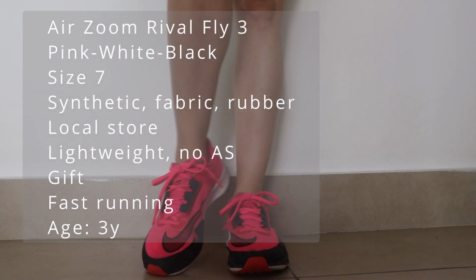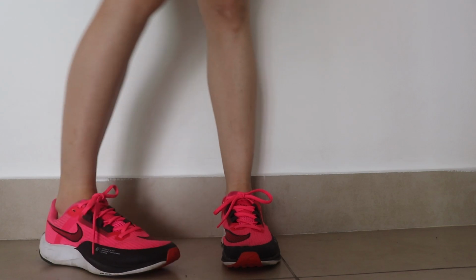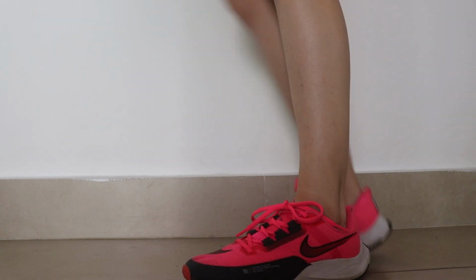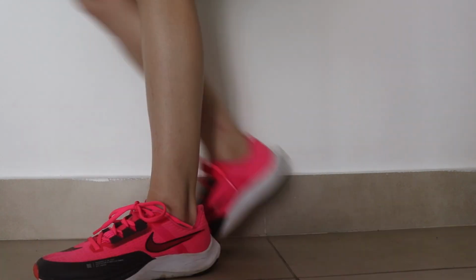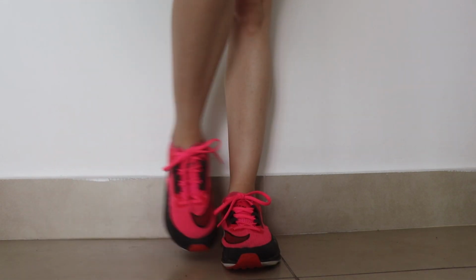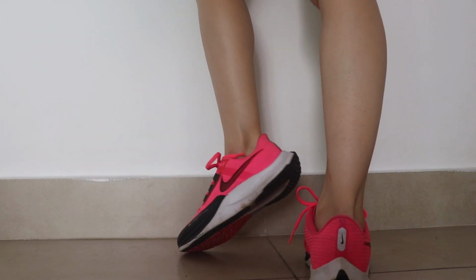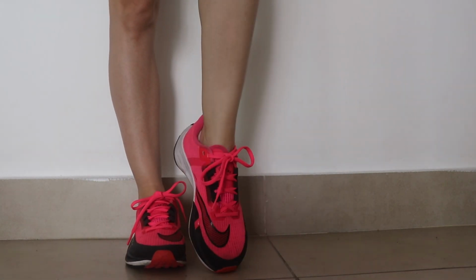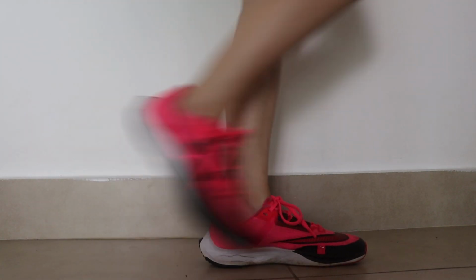They are very lightweight and they don't provide arch support because they have a sturdy sole. They were a gift for fast running. The size is 7, which is bad because for running you need at least half a size bigger than your size because the feet expand when you do high impact activities such as running. So because of that, I don't wear them as much. I used to wear them for the speed races and they were amazing, but the cost per wear is not there. As you can see, they are in perfect shape.